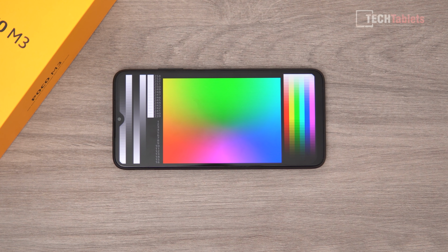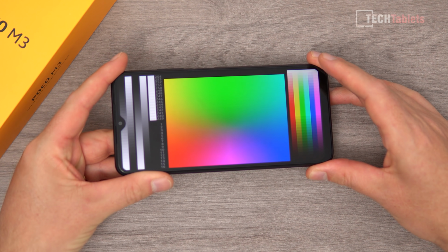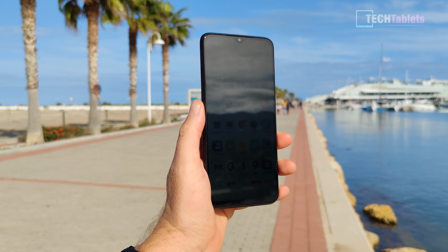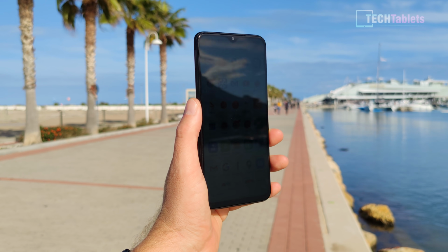So we got a Gorilla Glass 3 covered screen. I've got no screen protector on it, and it's a full HD plus resolution at this price point is great. That is definitely a selling point. Now this particular screen, it does have quite a weak maximum brightness. Now my unit here, it could vary from unit to unit. I'm measuring a maximum brightness of only 346 nits. Now in direct sunlight, this means I do actually struggle to make it out. So if you plan to use your phone outside, you may struggle quite a bit.